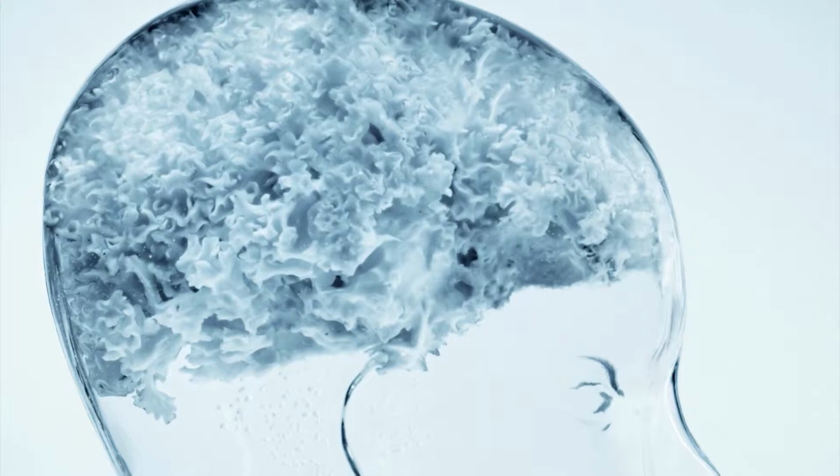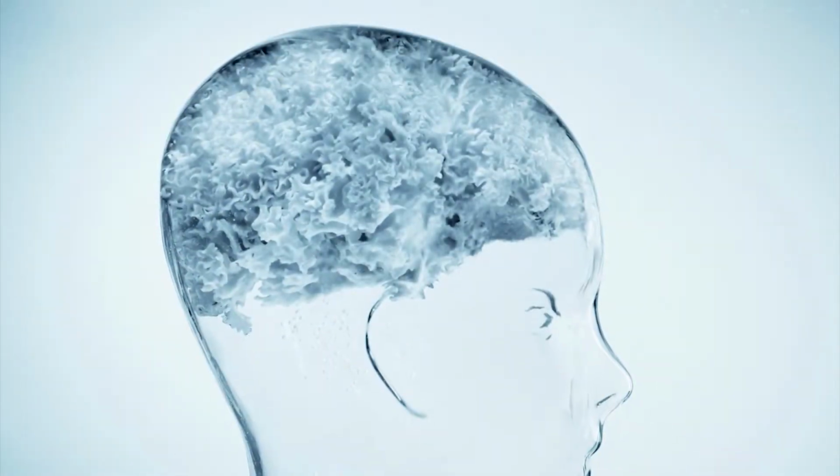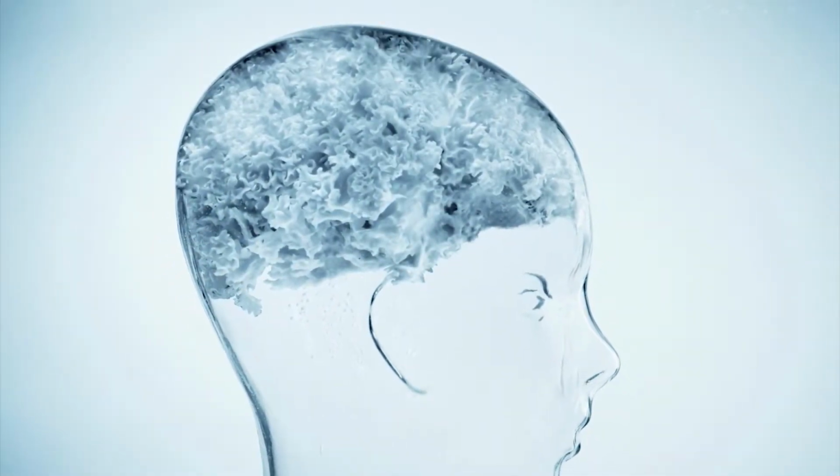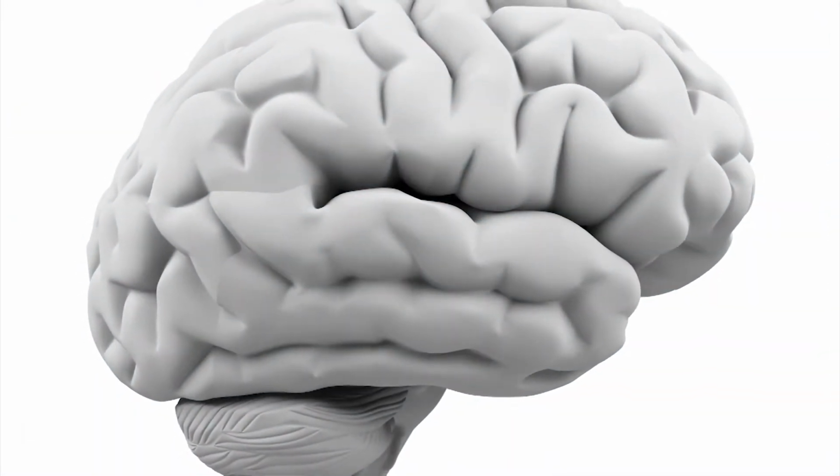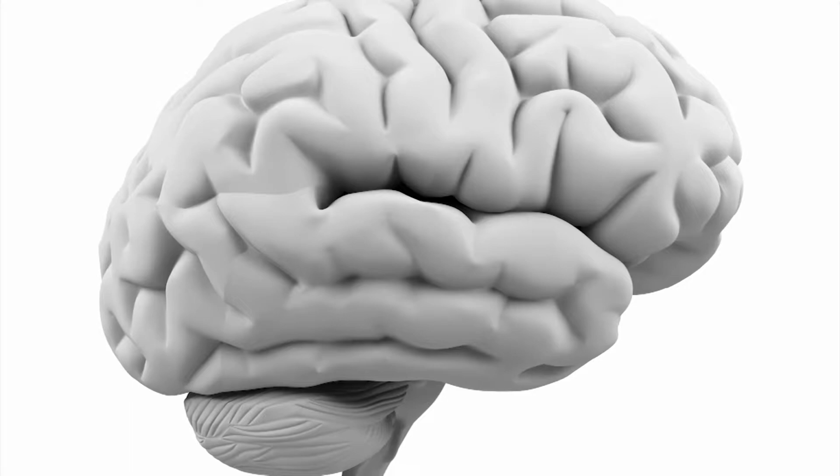Another reason to stay hydrated throughout the day is because your brain is composed of 75% water. Your brain will also begin shrinking 0.25% in mass each year after the age of 30.